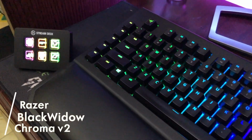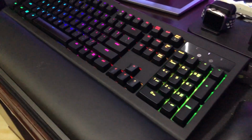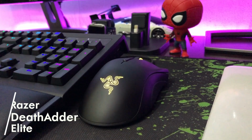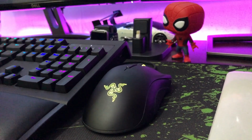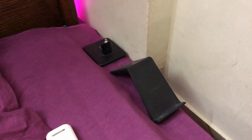And the keyboard is the Razer Black Widow Chroma V2. It is a really nice keyboard. And the mouse is also from Razer, and it is the ADATA Elite. After that, there are 2 more tech related things on my bed. It is a charger. Both of them are chargers. One is wireless and one is not.